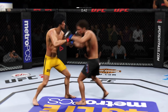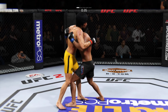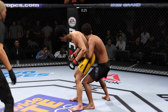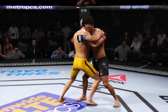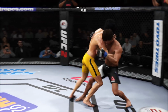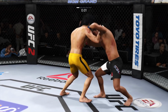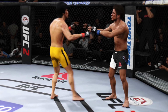45 seconds. Works from his back now. Now we're back in over under. 5 seconds of round one. Cejudo with a hook from the clinch. Round one comes to a close.